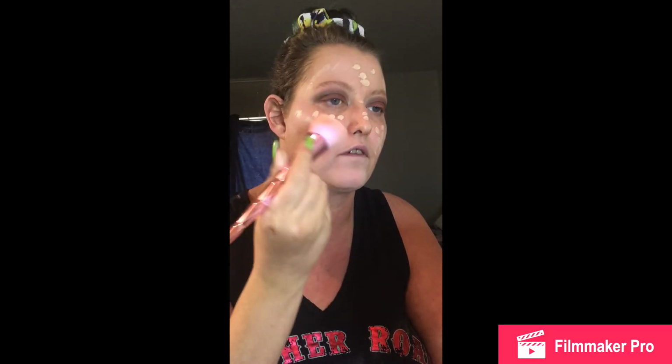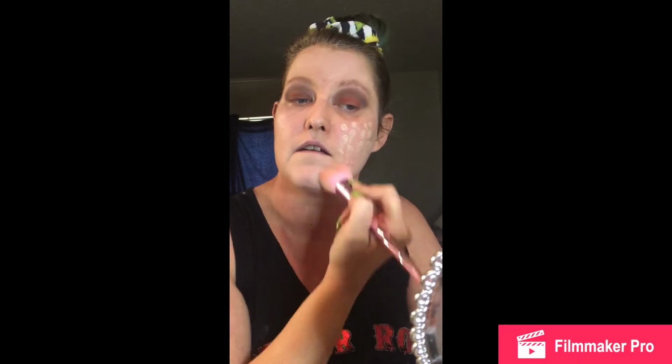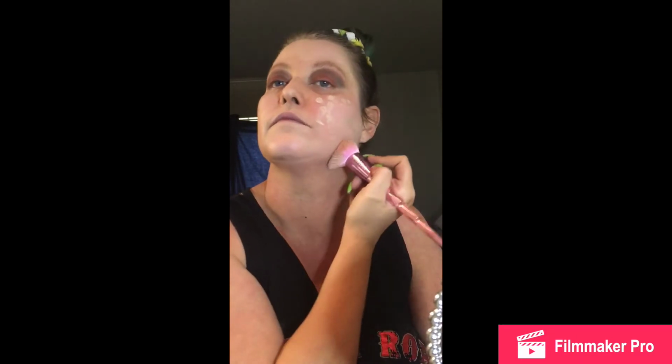Because I'm not going to use a color corrector on my skin. I've never been a fan of color correctors, so I've bought them, used them maybe once, maybe twice, and then just don't touch them again. So I'm using my Jeffree Star JS1 brush to blend and apply my foundation.